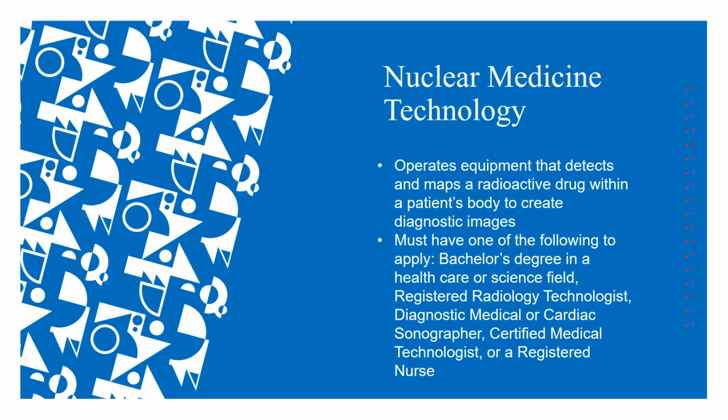Our last certificate program is Nuclear Medicine Technology. They operate equipment that detects and maps a radioactive drug within a patient's body to create diagnostic images. So depending on what the doctor is looking for, the drug might be injected or the drug might be swallowed, and they follow that through the patient's body to determine, is it going where it's supposed to be going? Is there a structural abnormality, or is something blocked or leaking?